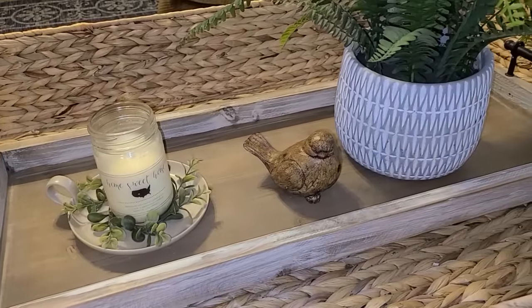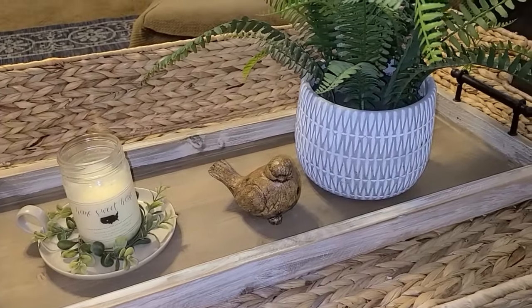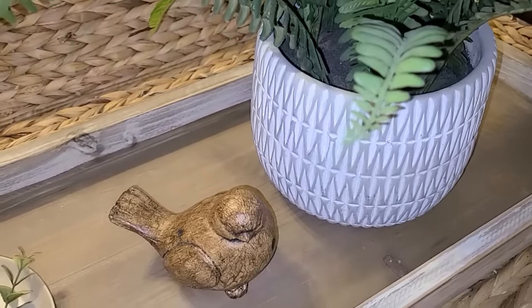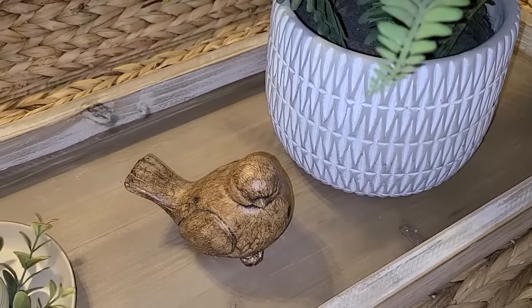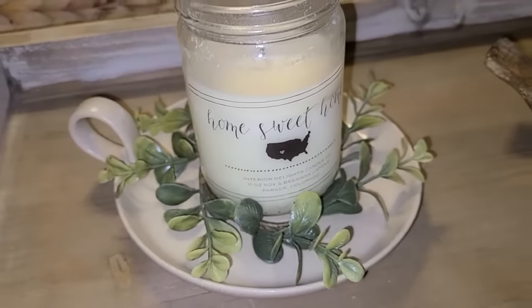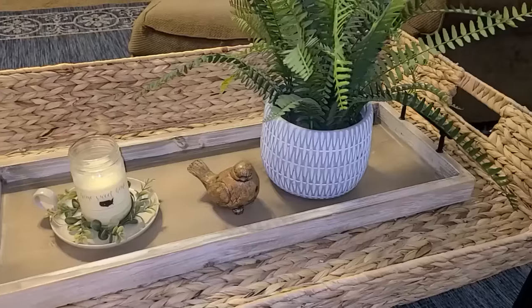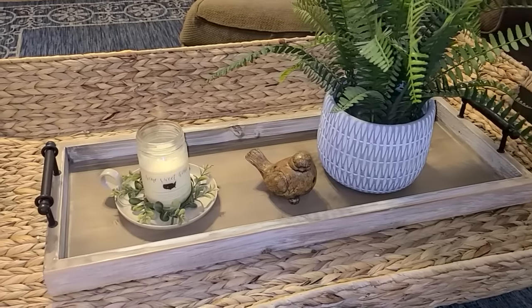And y'all, all the candles that I use in today's video are from last year. I didn't burn them all the way up, so I tried to use them again this year, and I do love doing that. I know some people like to burn all their candles up and not reuse them for the next year, but I try to reuse mine a couple of years just because they're so pricey.